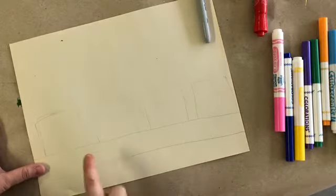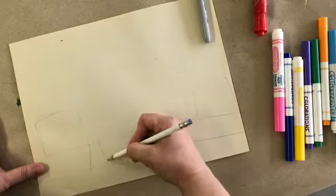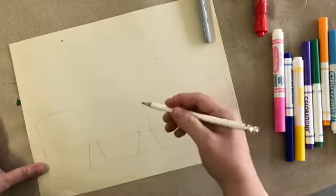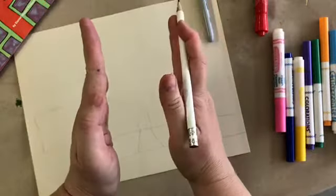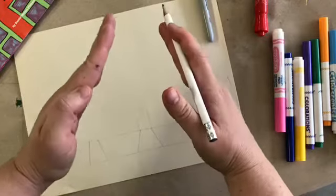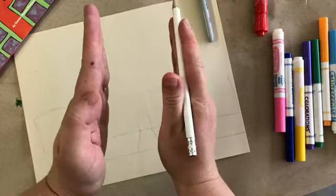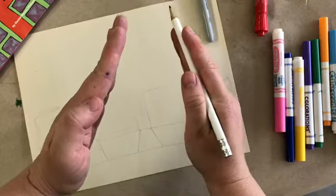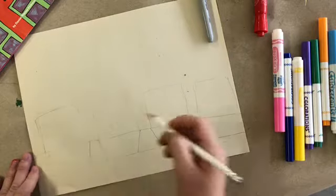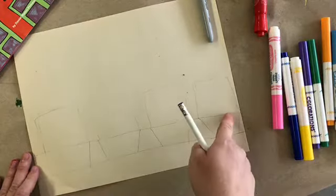Okay, and then in between each house is where that driveway is gonna come down. There are two lines that go almost straight down, but they kind of spread out just a little bit. Think of a driveway as a straight road, but because it's going off into the distance, we're gonna slant the lines just a tiny bit like that. You could make them just straight up and down, but try to slant them just a little bit. And there's one on each side, like that. One, two, three, four, and driveways.